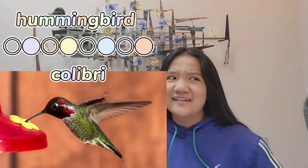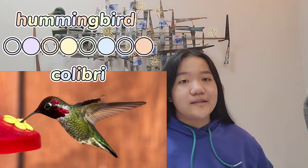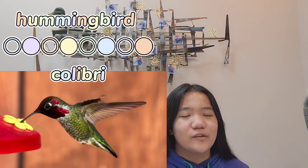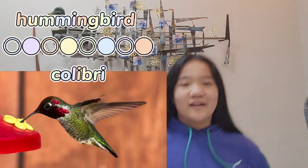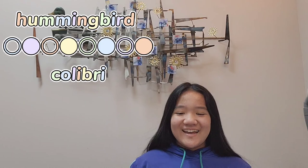Now, a hummingbird. You know those ones that hum? A hummingbird is un colibri. Do whatever you want with this information because, you know, not a lot of people use hummingbird in a sentence. I love hummingbirds. J'adore les hummingbirds. J'aime les hummingbirds. Les colibris. Do whatever you want with this information. Oh, I just grew short. Now I'm tall. Okay, I'm sorry. Anyways.